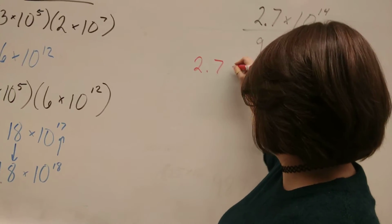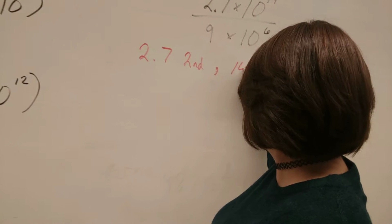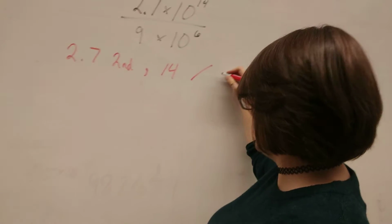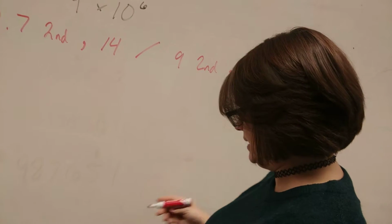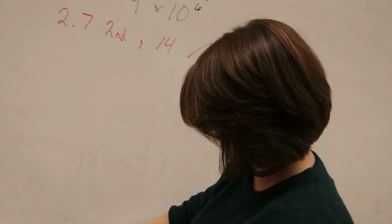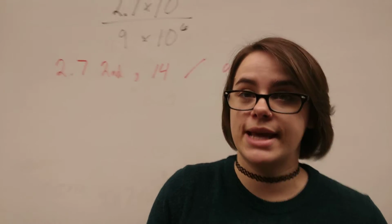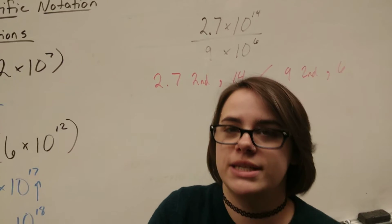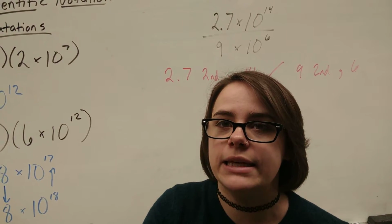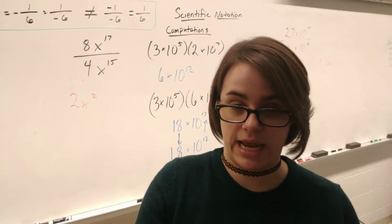So I'm going to type 9.7, second comma, that's above 7, 14. I'm going to put a divide sign, 9, second comma, 6. What is comma? Shouldn't it be an E when you do it? So what's going to happen is after I hit the button's second comma, I'm going to get 9.7 E14 divided by 9 E6. And what E stands for is times 10 to the.